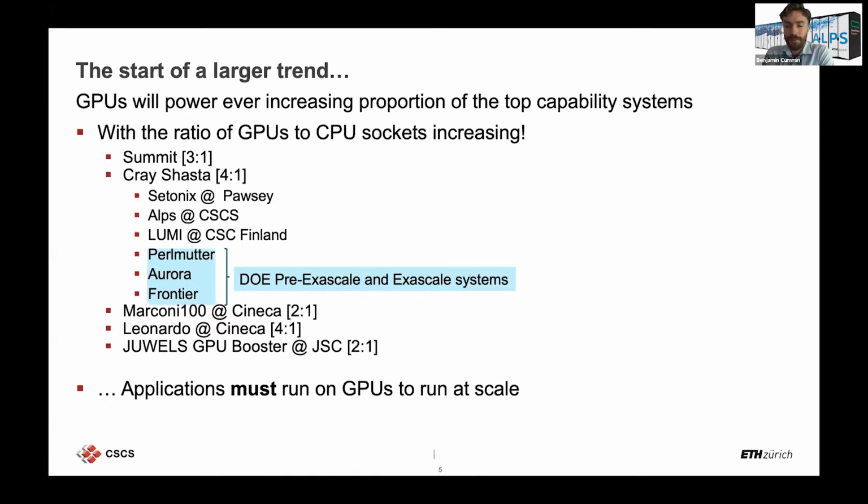When Piz Daint was installed, there were only a handful of systems at the high end of the Top500 that were GPU based. Now it's only a handful of systems that are CPU based. And not only have we got many GPU-based systems now, but the ratio of GPUs to CPU sockets is increasing. So more and more of our memory and compute is being provided by the GPUs.